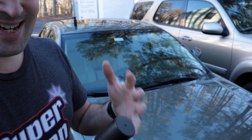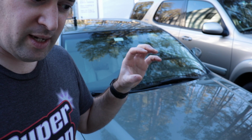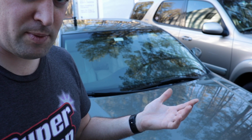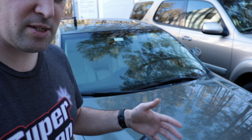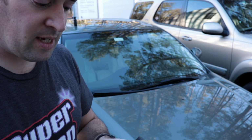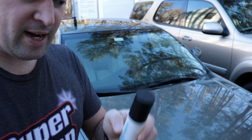Now, ideally, you wanna wait an hour. Let that coating start to cure and set. But if you're mobile, you don't have an hour to spare like that. If I was doing this for a customer, I'd wait an hour. It's in the garage. All of that is counted into the cost. But for now, and for testing purposes, I'm gonna put it on right now.